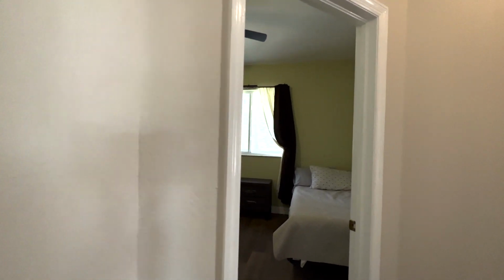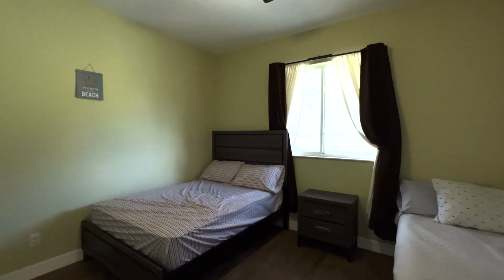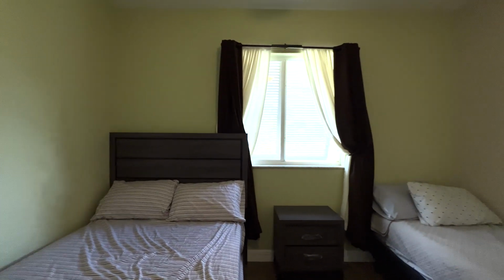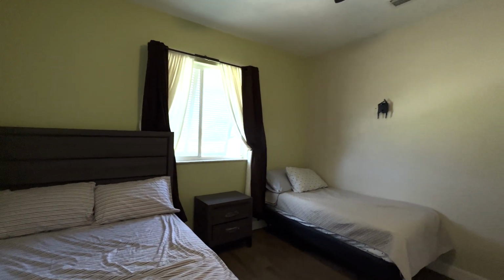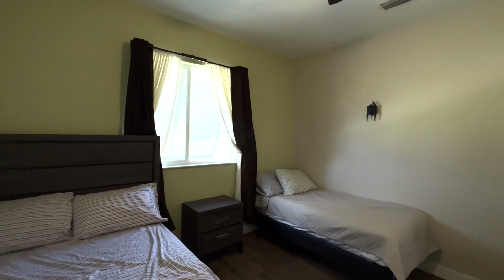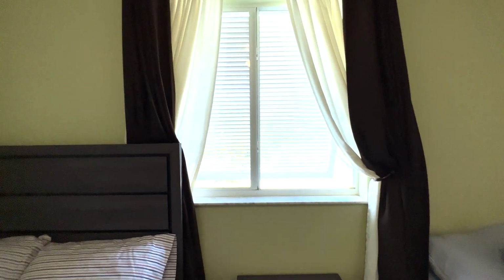Over here, you have the first bedroom, okay? You can see it's a pretty nice size. When you move over here, you can visualize the size. One of the reasons the room turns out to be dark is the shutters that this house has.